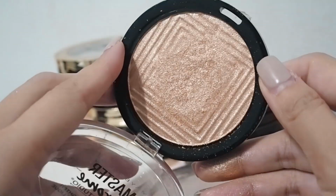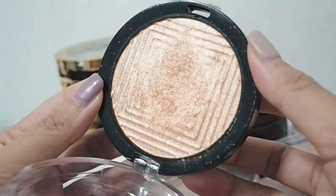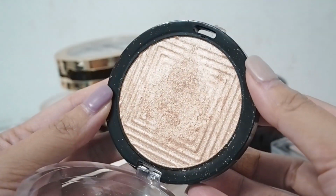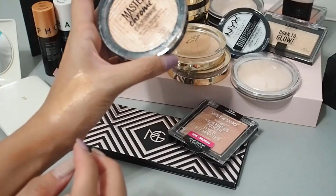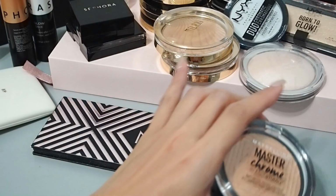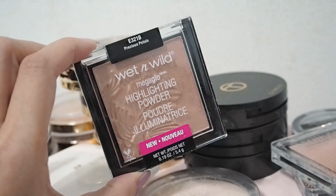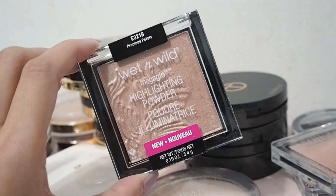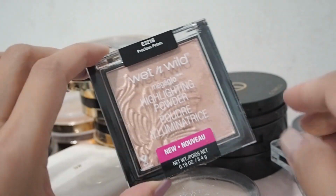This came out around the time when everyone was going nuts for Champagne Pop by Becca and Jaclyn Hill. So this is a reasonable alternative to that one. It has a very similar sort of golden peachy tone to it. Now the other very affordable and accessible one is Wet n Wild, and of course this is that OG shade Precious Petals, which everyone was trying to rush out and find.